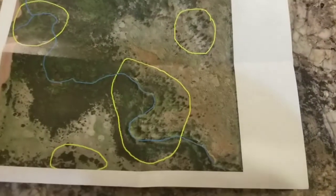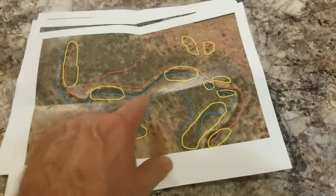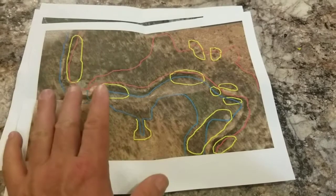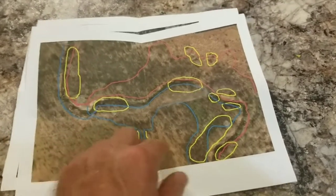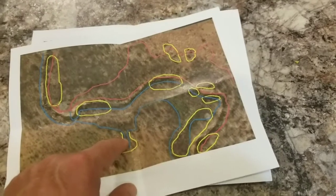So once again, just so you understand my color scheme, blue is where I mark where I'm going to walk the morning route. The yellow are the areas that I think could possibly hold buck bedding. And a mature buck is going to bed anywhere. He might have 5 or 6 beds in this one point. That might be one of his areas.